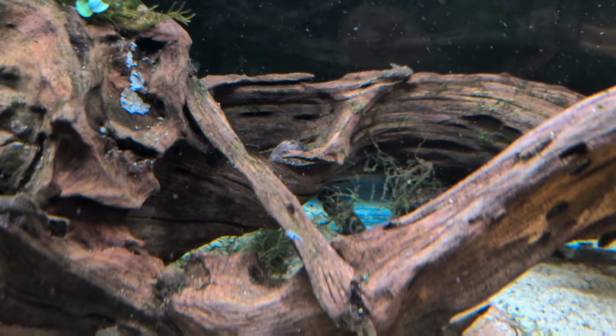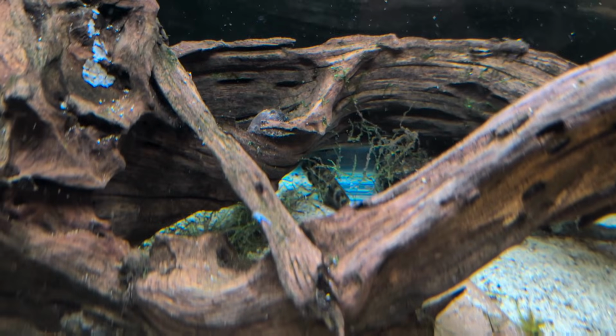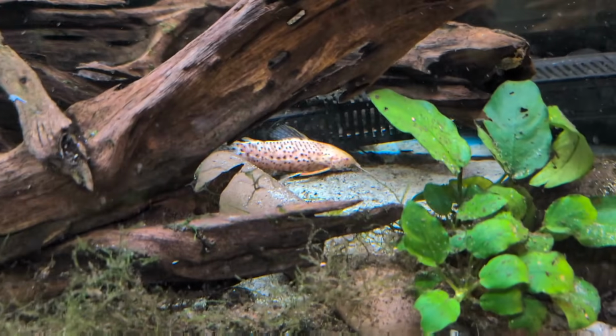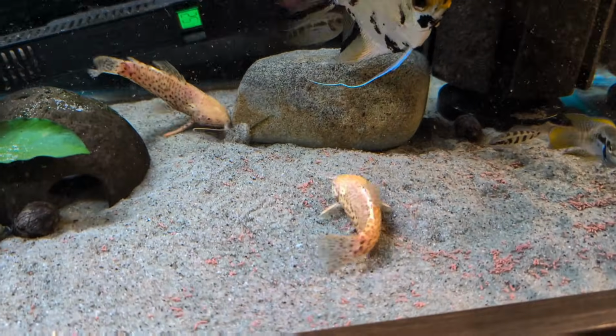Just notice over the back there, one of the Laticara is looking a bit stressed, so I need to keep an eye on that, so I don't know what's gone on there. And here comes the other albino hoplo catfish. Yeah, stunning tank, them albino hoplo catfish.